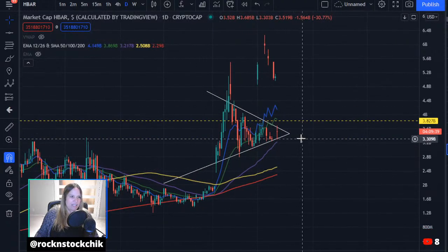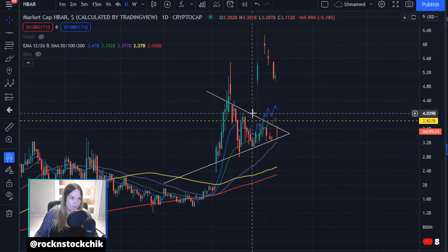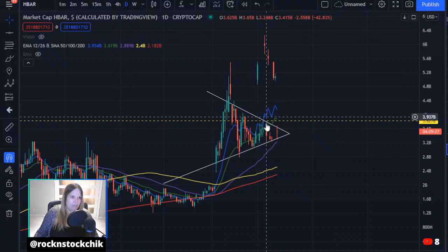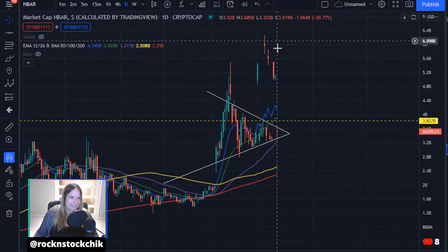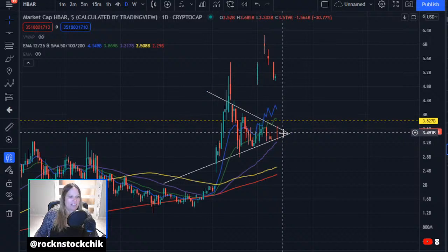But this is the pattern that I can see. We were forming this big symmetrical triangle right around here. Then we flew up real high. Then we came all the way back down into it. Then we flew up again, came all the way back. Flew up again, came all the way back. So yeah, I don't even know how to chart this one, but this is the only pattern that I could find.